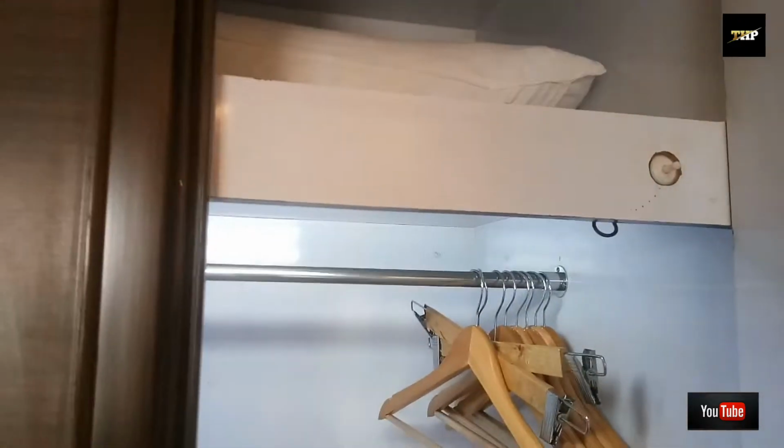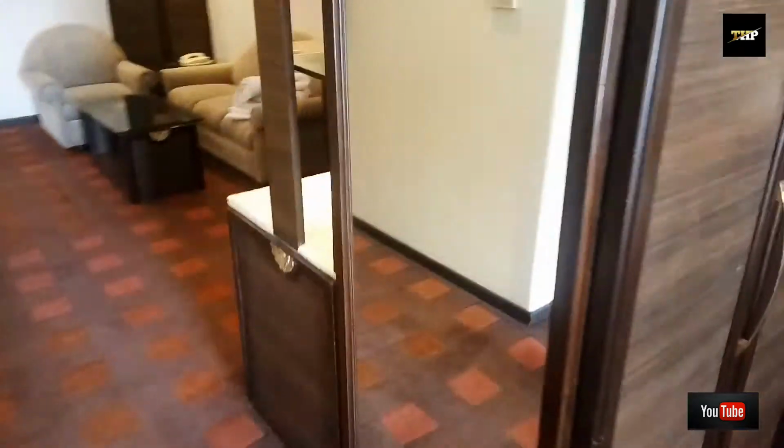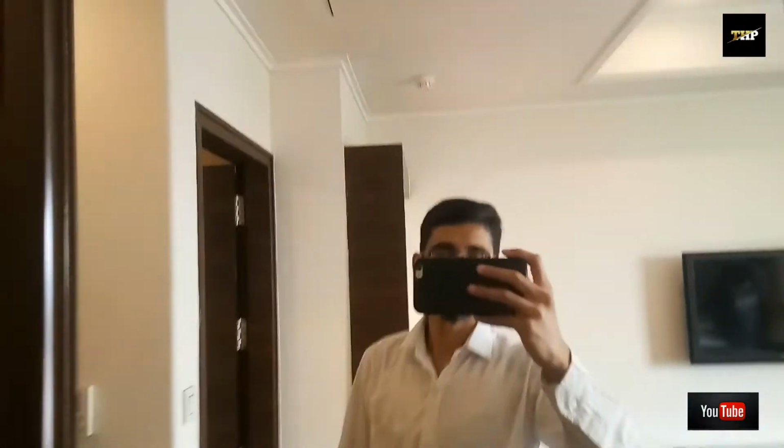After going to the other side of the room, here is a second bedside table. These are some cupboards in which a laundry bag and shoe polish are placed. These are some hangers which are used by the guests while staying. The price of this room is 10,000 per night.